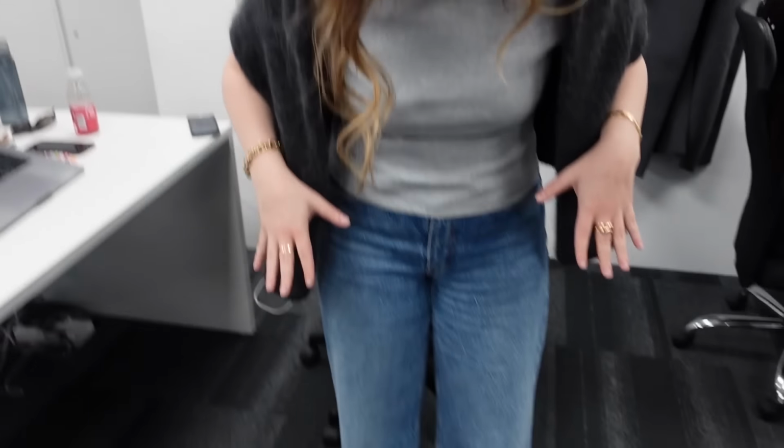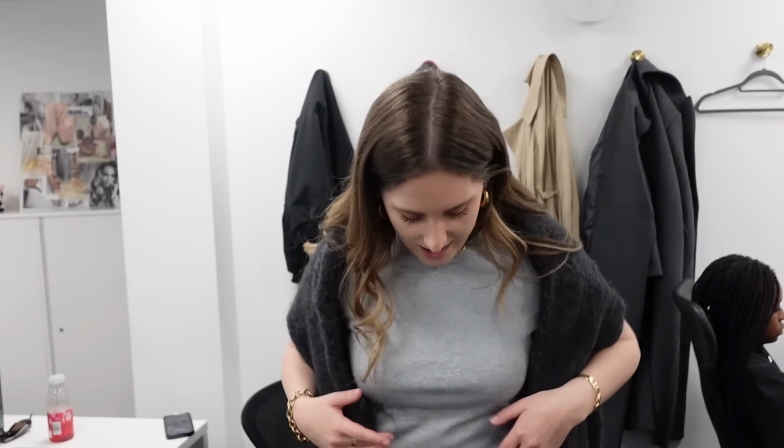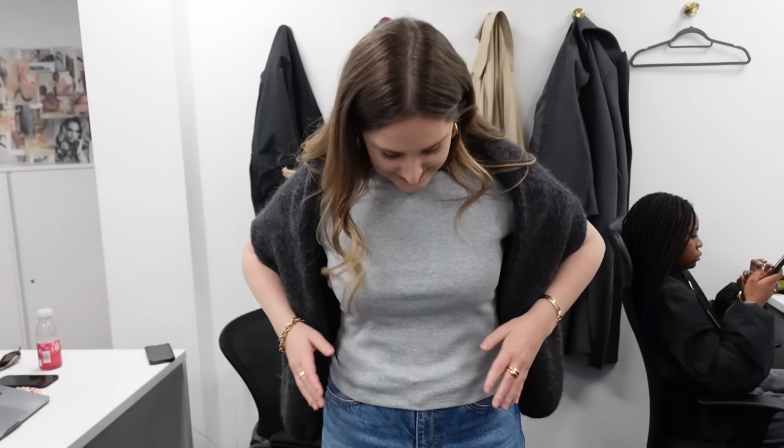They're from Arket, the Cloud jeans. Very nice. I feel like I've been on the hunt for the perfect pair of blue jeans. And you found them. These are them. Love it. And again, another new thing, this tee is from Uniqlo. They've come out with new baby tees. Very cute. And then I've got this H&M jumper over. Love it.